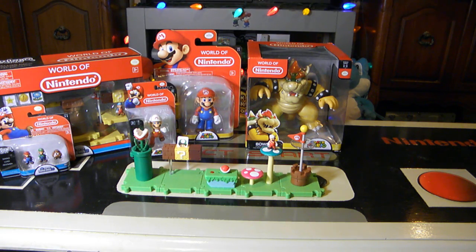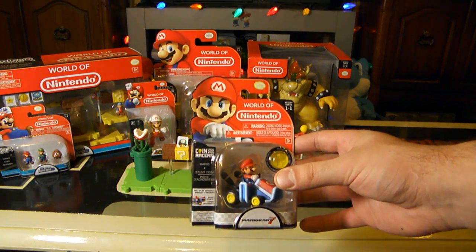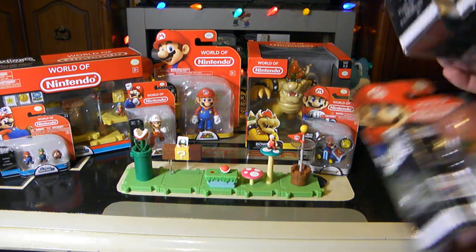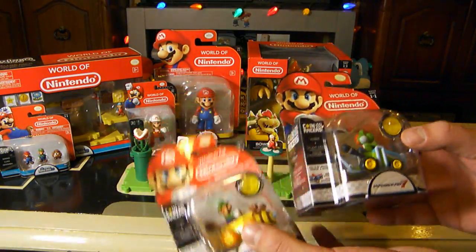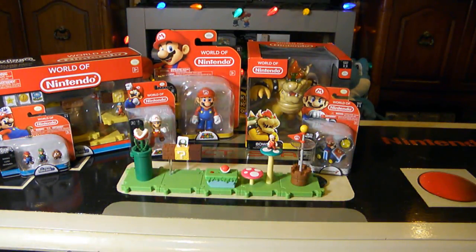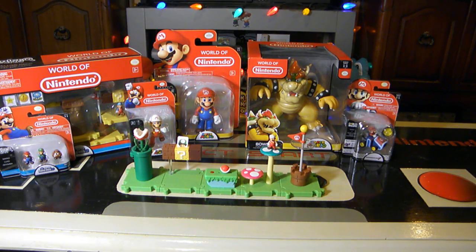Moving on from there, we also have other figurines from the same type of series. These are called coin racers. These ones I actually talked about in the Mario Kart video last time. You do have a Mario, you have a Luigi, and you have a Yoshi. Great options. These ones are more like, I think, $8 to $10 depending on where you are. Another cool little item. So that's 5 different things so far.